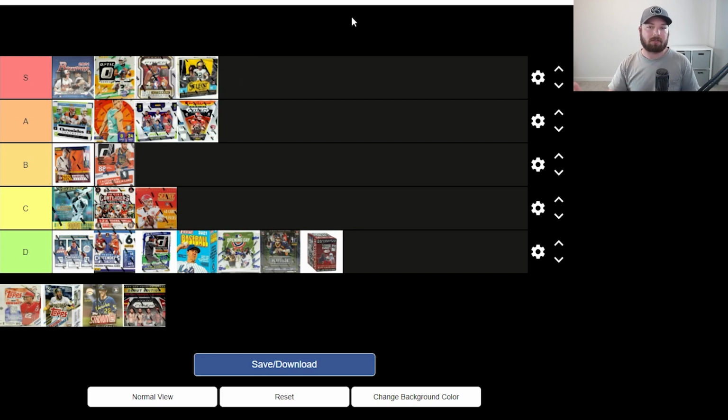And that's because the value of the cards are still there. The collectability of the set is extremely high. Obviously, they go with the classic parallels. I love the die cuts. We're putting Select at an S.